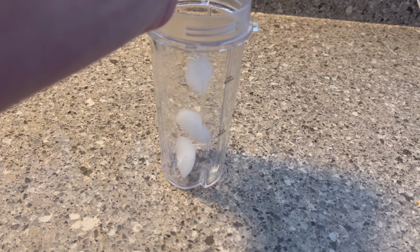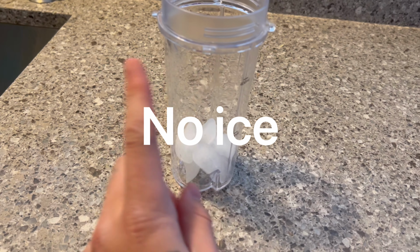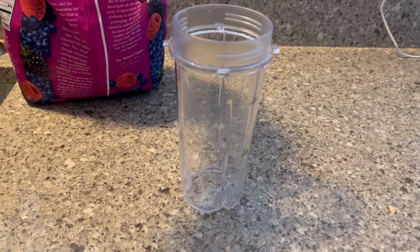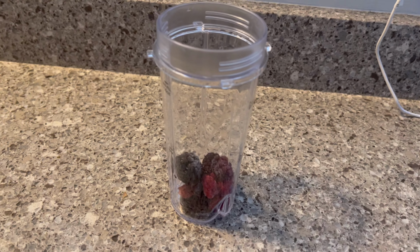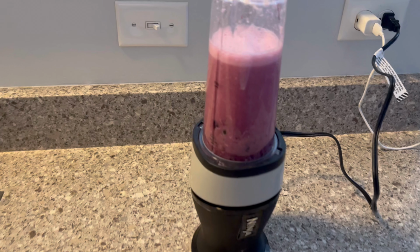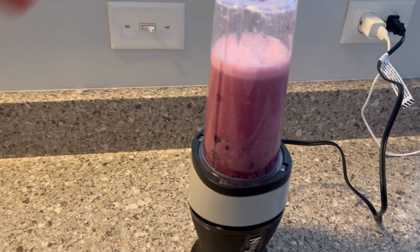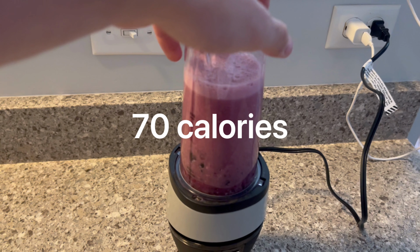Now, for all of you guys that make smoothies with ice, I have something better to do. Just don't do ice. Instead, do some frozen berries. These are literally just like ice, except these have calories and they have flavors in them, and they taste amazing. Just mix it up with your protein powder, give it a mix, and it'll taste amazing. Just from swapping out your ice, that is like an extra 70 calories.